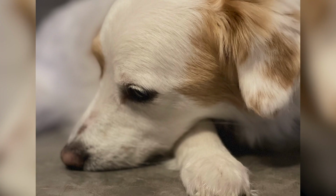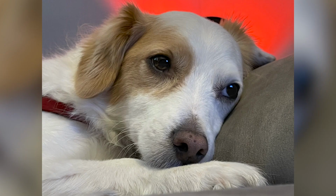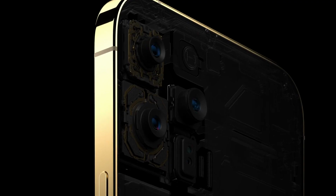Now granted, again, I'm coming from an XR. This is a big jump. I skipped the 11. I didn't get to experience the 11, which has a camera system that is more similar to this. So from my perspective, this is like night and day. I'm actually going to be using it for some product reviews in the future for video because the stabilization is really, really good.